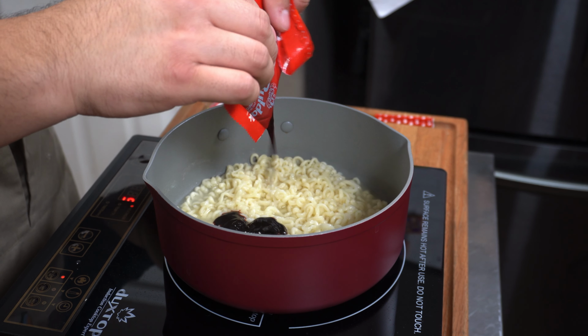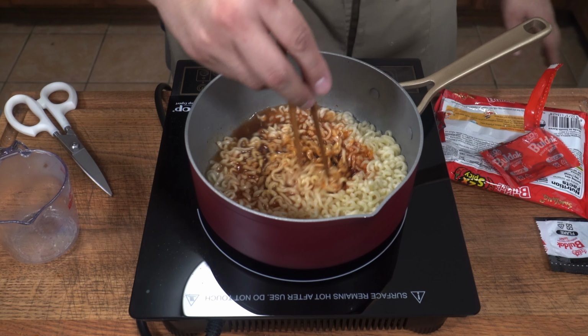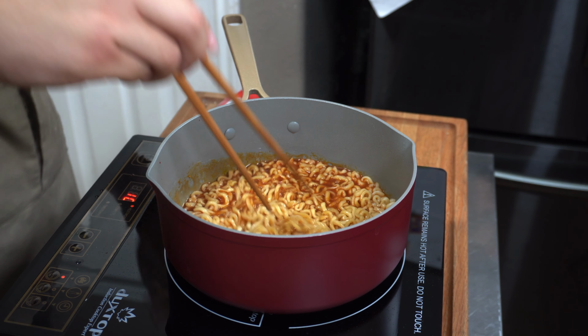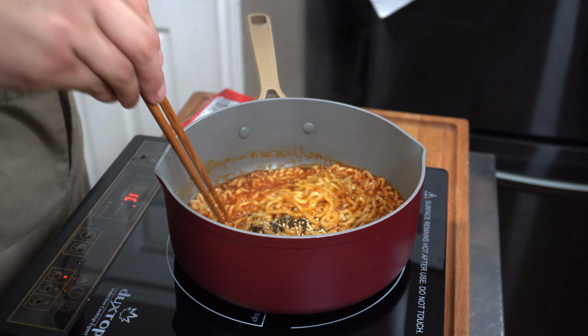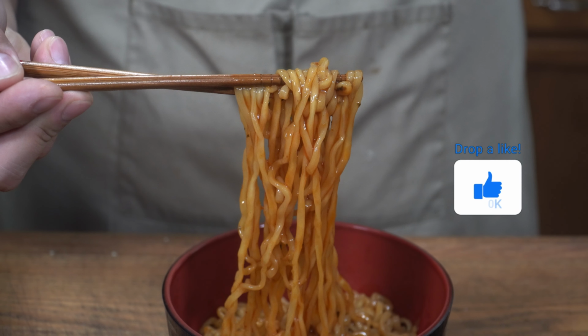I've got my packet of sauce here, and we're just going to mix together and stir fry this for around 30 seconds. And just so you guys know, I am stir frying this on a higher temperature. I just want to make sure that I get that great stir fry here. After 30 seconds of stir frying, I'm going to go ahead and add my flakes, and I'm going to mix until well combined. And now it's time to try the 2X spicy.